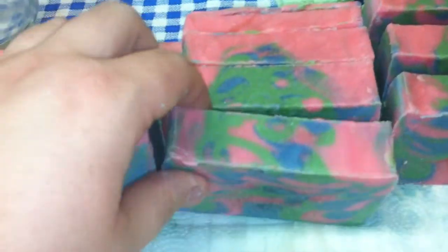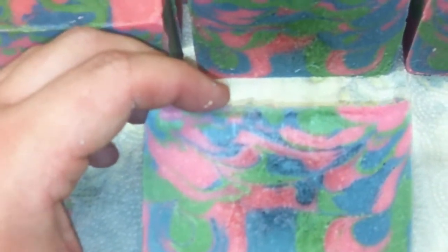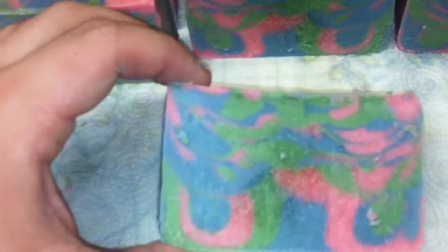I don't know if I can call this 100% Castile soap because I have the colors, but I have mixed the colors, the pigments, with the olive oil instead of any other oil. There's no liquid glycerin in here. There's nothing but the water, the lye, and the olive oils. So I think I can still call it Castile.